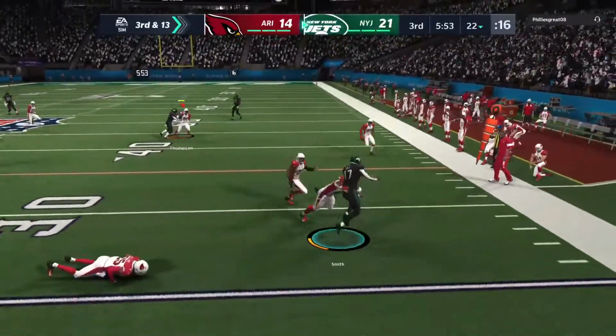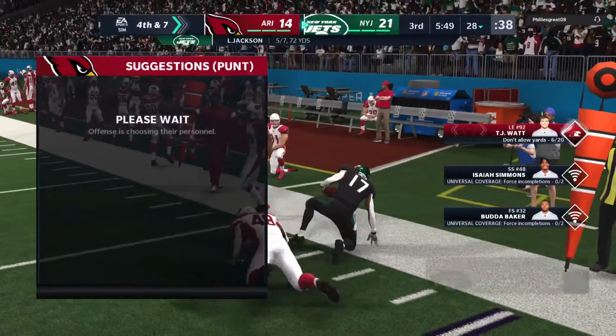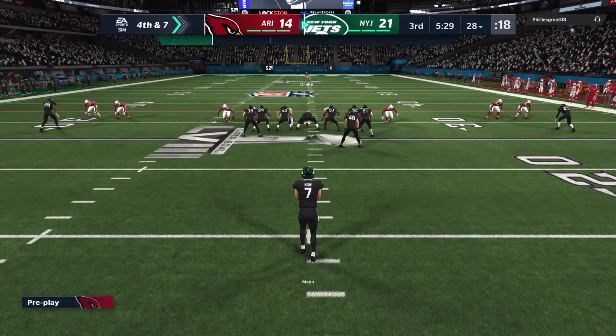And he's got his man in stride, complete. And he'll be brought down at the 28, and that is well short of the first. The completion good for only 6, and that'll bring up 4th.